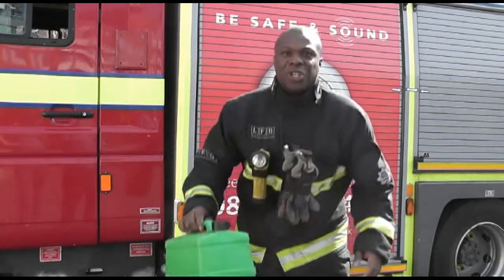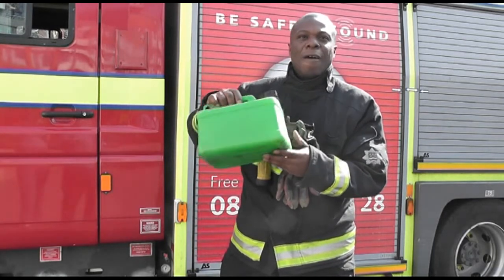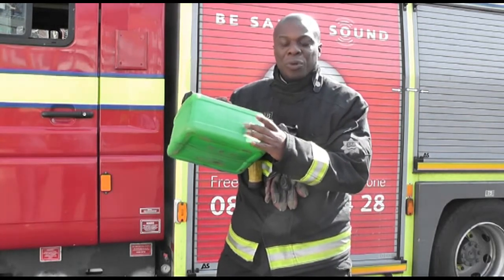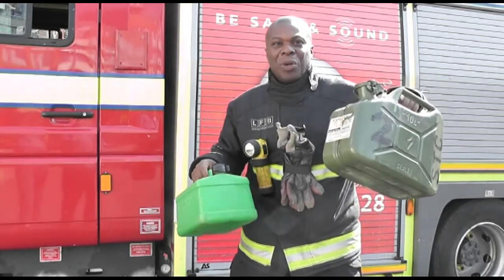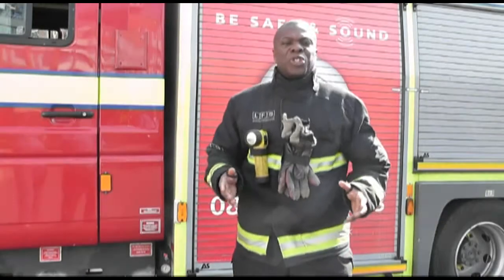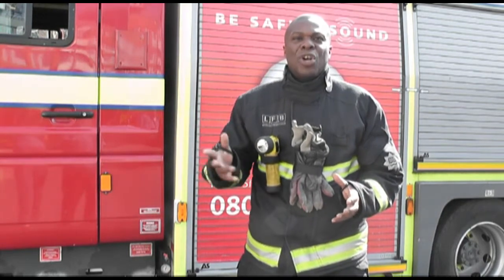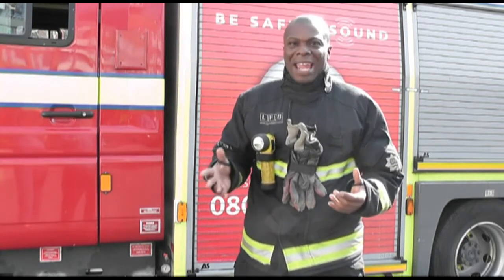Or you can use 2 plastic containers of 5 litres, and again it must have the appropriate signage saying flammable and petrol. So that's a maximum of 2 metal containers and 2 plastic containers. We advise you not to store these in your home, but where you need to store them, please store them in an appropriate garage or shed and ensure that it's away from a naked flame or any other sources of ignition.